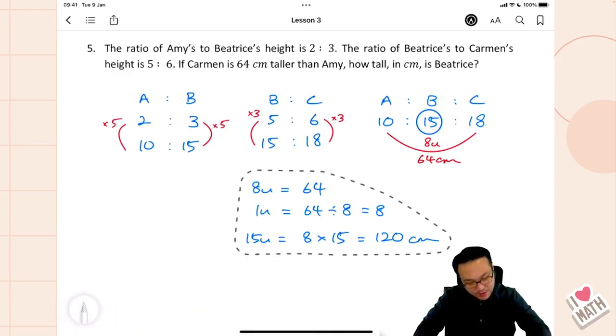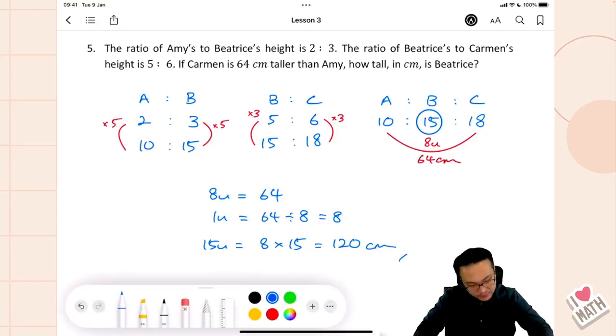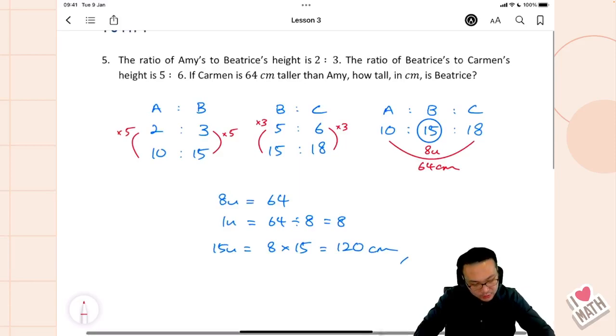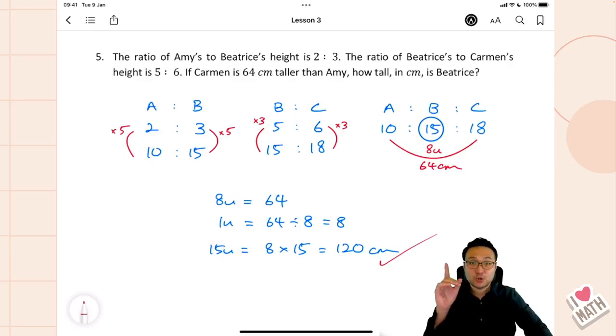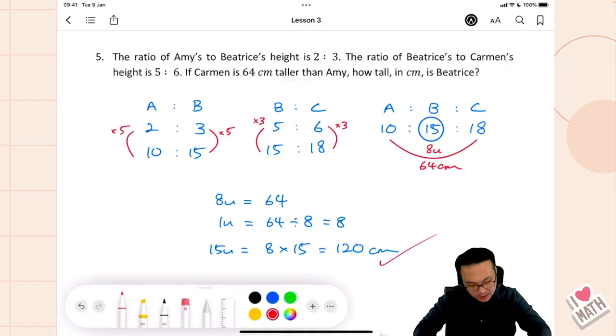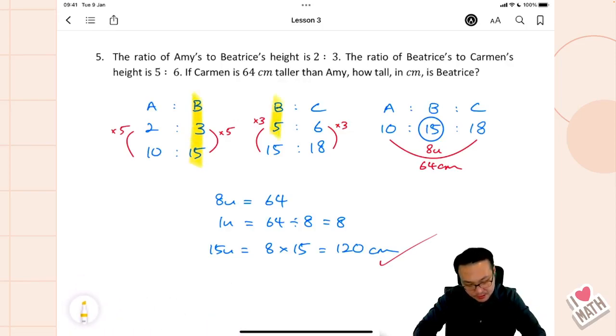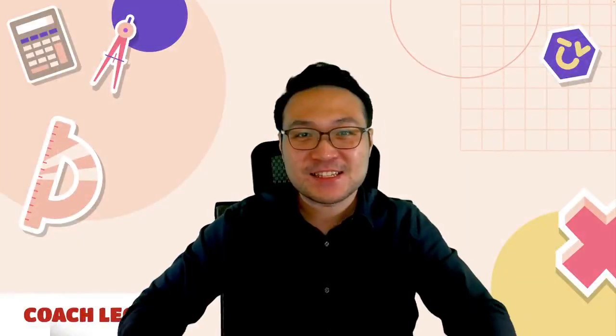Those of you who got it, well done, students. So what did we learn from this ratio? Whenever you want to compare 3 different people, make sure that your ratio has ABC, all of them together. How are you going to put them together? You make sure that the common one is the same. Then you can combine all 3 together. Okay, students? All right. So, students, well done today.